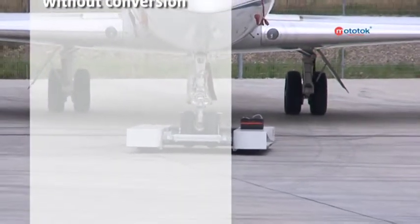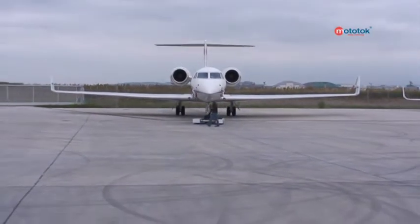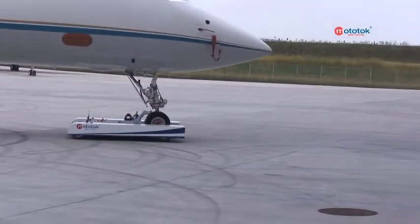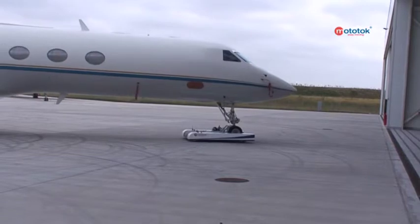MotoTalk outperforms ordinary tugs. Get to know that incomparable, intelligent, superior new tug feeling. Get that quantum leap in maneuvering. Get the future in aircraft moving. Become an enthusiastic MotoTalk operator. Are you ready for takeoff? MotoTalk, easy moving.